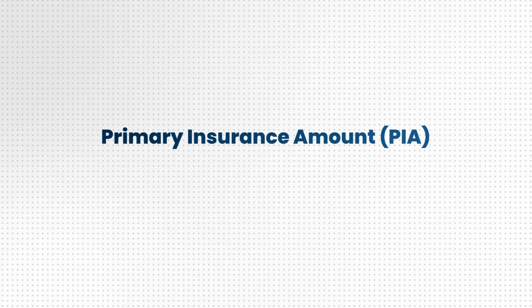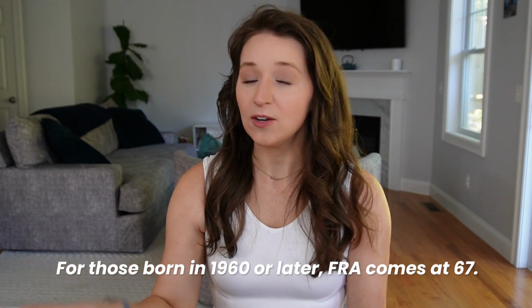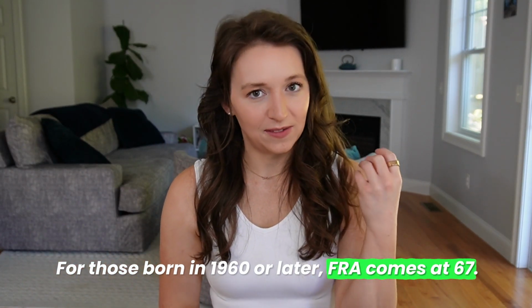Primary insurance amount. An individual's primary insurance amount, or PIA, is the monthly benefit a person is entitled to receive if they begin claiming Social Security retirement benefits at their full retirement age. For those born in 1960 or later, full retirement age comes at the age of 67. But keep in mind that you are able to claim Social Security benefits anywhere from the age of 62, which is considered claiming early, all the way up to the age of 70, which is considered delayed claiming.